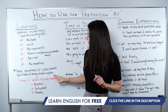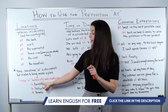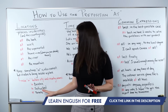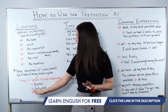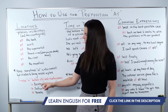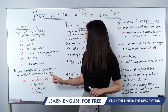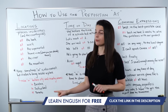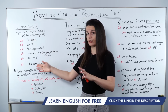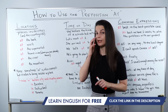A couple of other points regarding use of in for locations. You can use in before city and country names. So for example, I'm in Barcelona, or he's in Switzerland, or she's in Toronto. So we do not use at in these cases, like he's at Barcelona. We don't use that. Or she's at Switzerland. We do not use at before city and country names in this way. So please keep this in mind. Locations inside cities and in the countryside areas, we use at to describe those. We use in before city and country names.